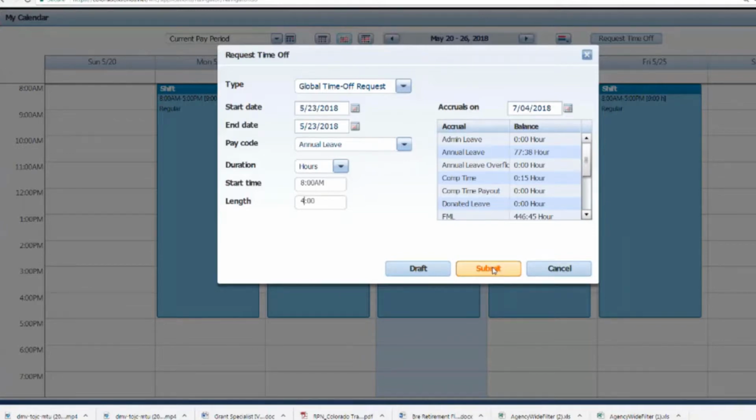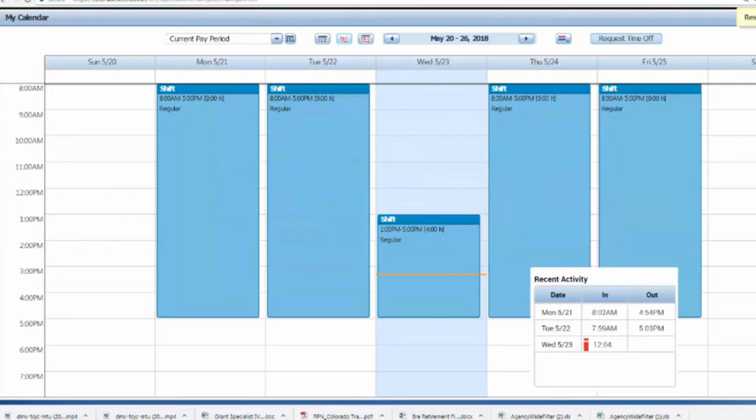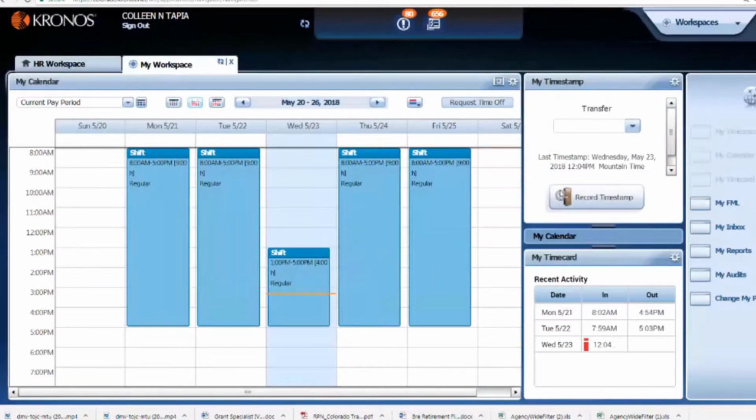And once I click submit, my supervisor would get an email saying that I submitted a time off request, and then they would be prompted to go in there and approve it. And then once the time off request is approved, it'll show up on my time card, and I'll also get an email letting me know that it was approved as well. Okay, so that's how you would request your time off. And I'm just going to go back to my time card.